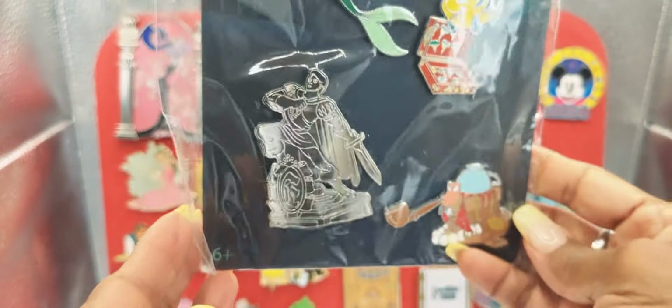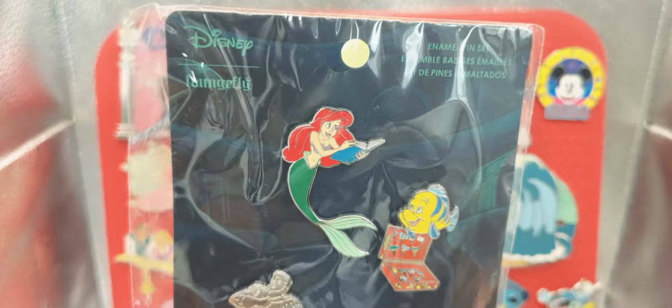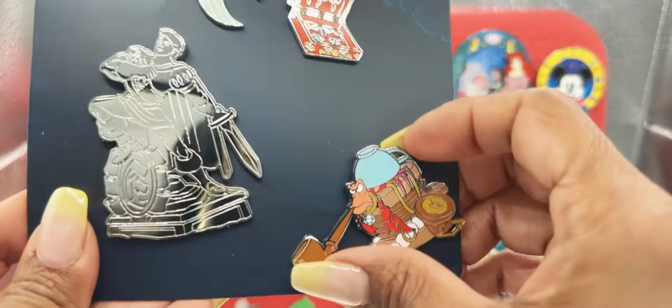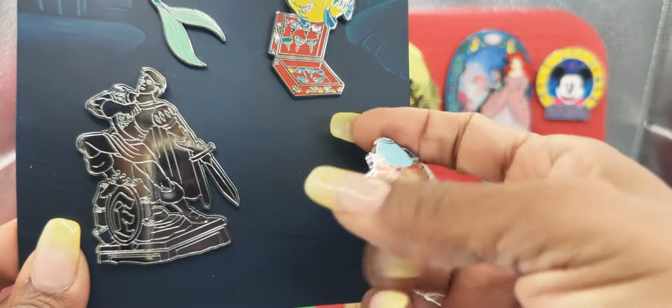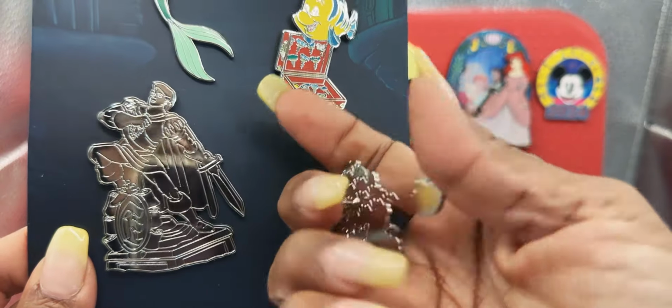The last pin for today is another booster pack pin of the Little Mermaid from Loungefly, and this one is a 4-pack pin. Let me go ahead and take this one out. So first up we have here Sebastian with all the trinkets around him. Look at this pin. This is so cute. It's a Disney licensed pin.